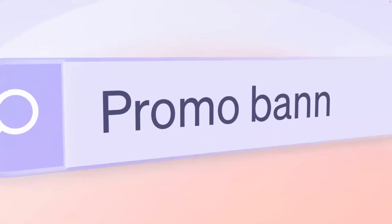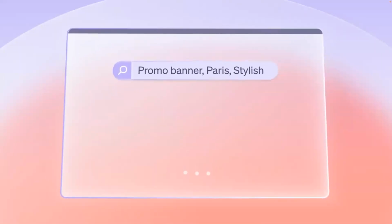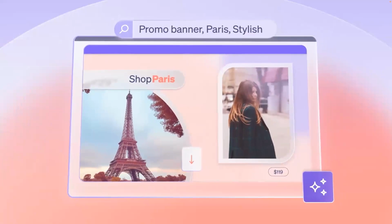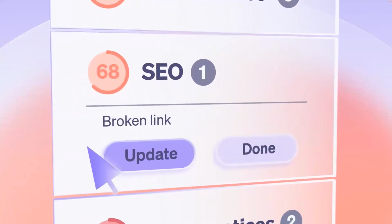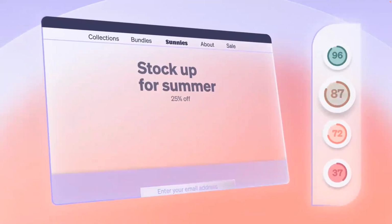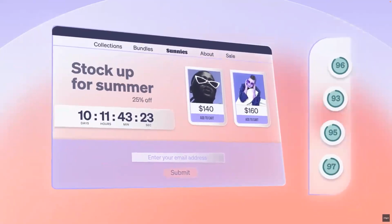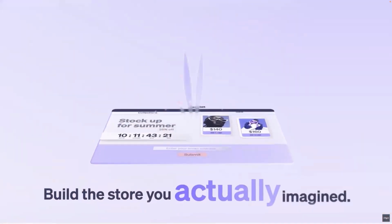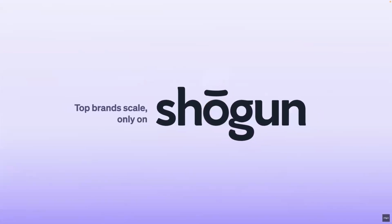Shogun AI is here, so you can start generating text, page sections, and soon even whole pages at light speed. Plus, with new optimization features, you can get actionable insights as you build to convert more and impact revenue faster. It's time to match your store's aspirations with smarter solutions in your stack. Build the store you actually imagined. Top brand scale, only on Shogun.